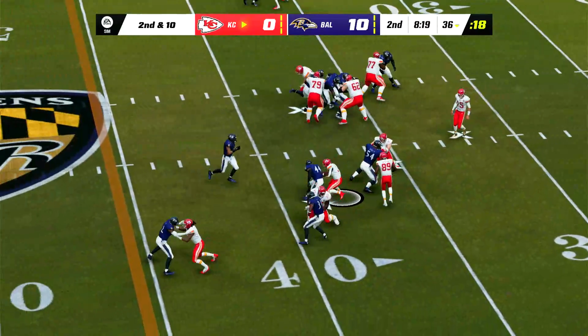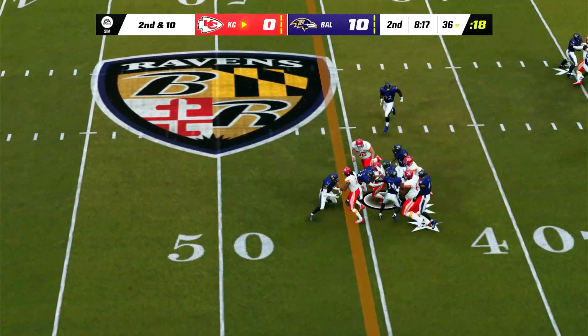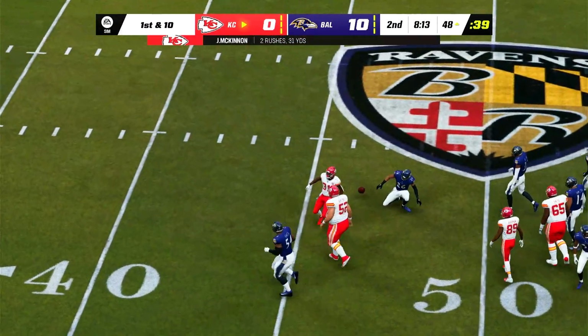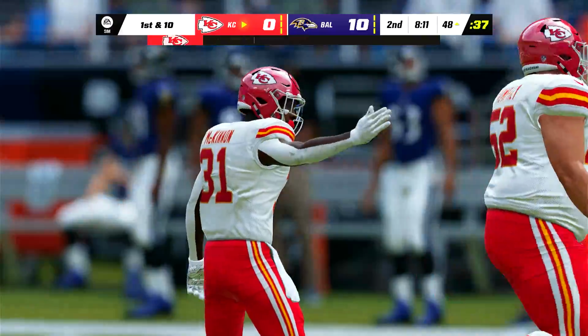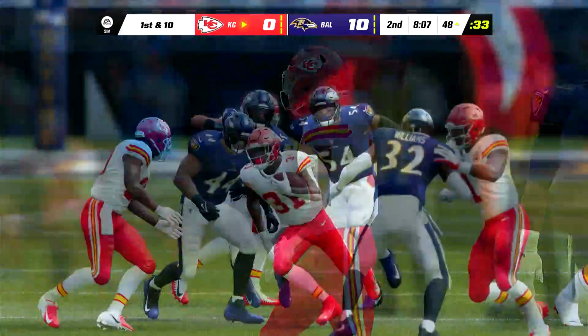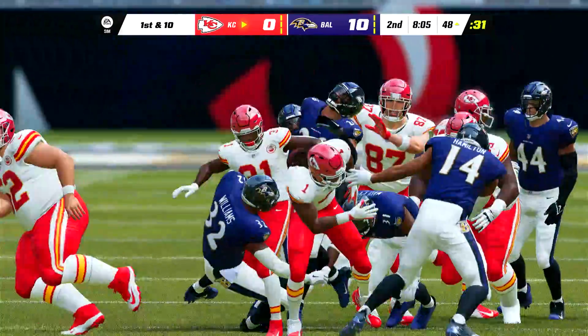Second down, McKinnon. And he'll be taken down, but not before he gets into enemy territory. 44 yards rushing for him now in his first 2 carries of the ball game. Absolutely love the run right there.